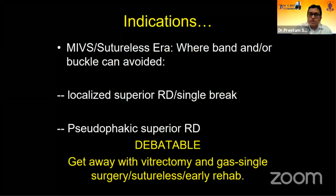Another indication, because as advances happen, indications change. Although we always say that scleral buckle has its own charm, in the MIVS or the sutureless era, the need of the hour is early rehabilitation. So sometimes there might be situations where you have a rhegmatogenous RD without PVR, but you could get away with a sutureless vitrectomy, like for instance, a localized superior RD or a superior RD with a single break, or pseudophakic superior RD, because there you're not really worried about causing a cataract due to vitrectomy.